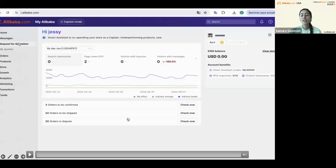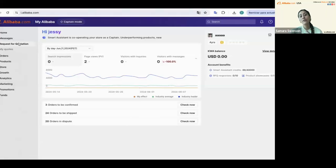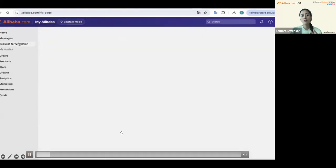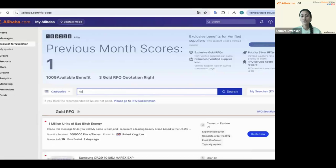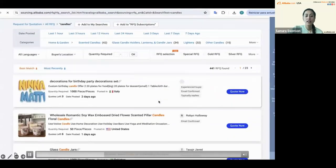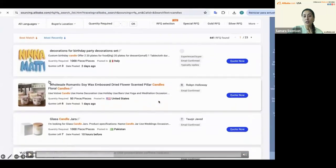Here I have a little example of what it looks like for you if you're selling on Alibaba.com on the seller side, right? Of how it will look once you have your storefront. For example, here I have a candle business, so I'm looking for specific candles, right? So I typed it in.